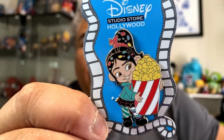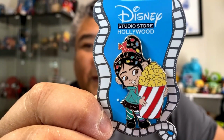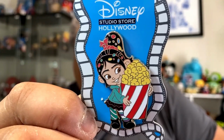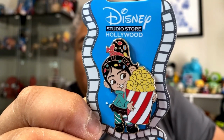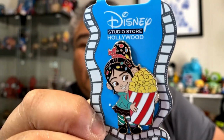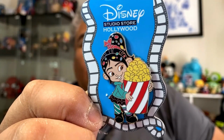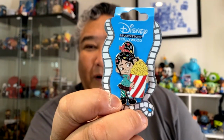Okay, this first one is of Vanellope von Schweetz, and she is carrying a big bucket of popcorn because right next door to the studio store is the El Capitan, where you can watch. It's like the flagship theater for Disney. That's where they have all their premieres, and the theater just exclusively shows Disney movies, and that includes Marvel and Star Wars. And it is a really great place to go. They often have costumes out and props. They really do a wonderful job. So, anyway, there's that one.